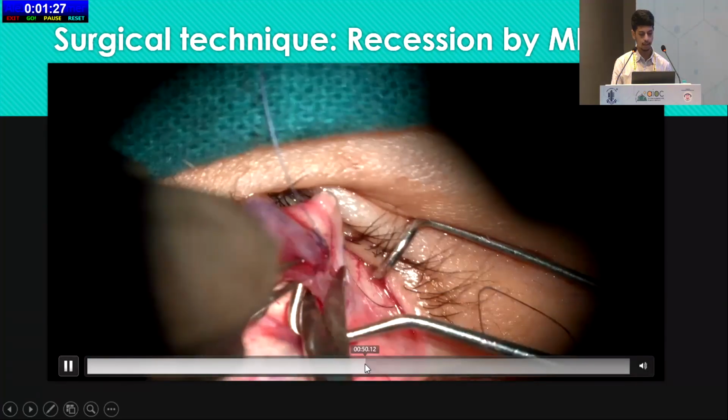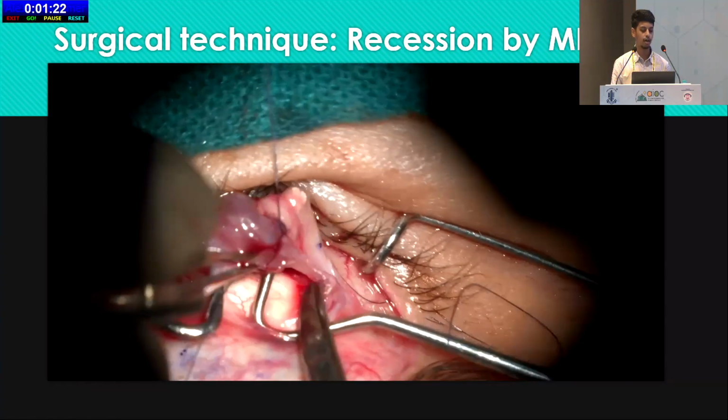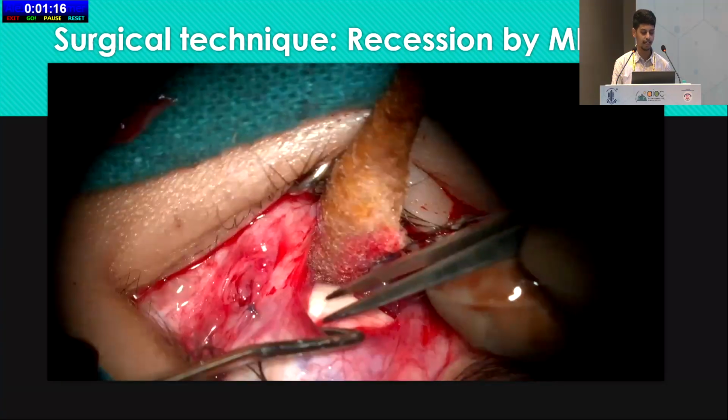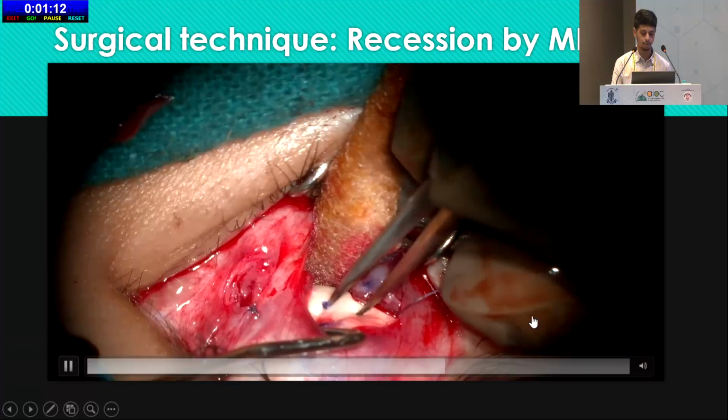It can be hooked, and we followed the Park's technique of recession in this, where we took the insertion of the lateral rectus as the landmark, and depending on the amount of insertion required, we hitched the muscle stump below and lateral to the LR insertion.